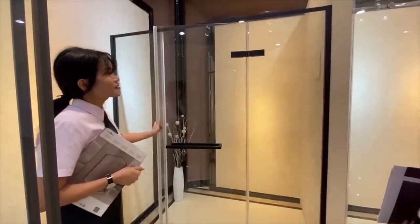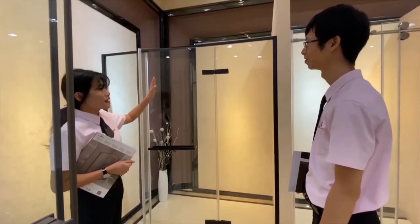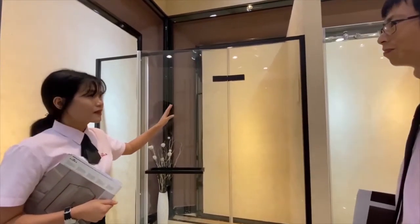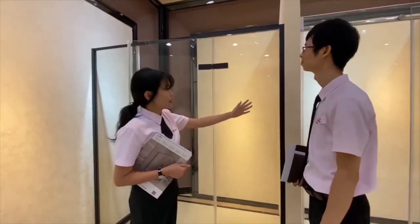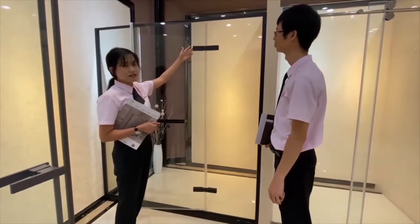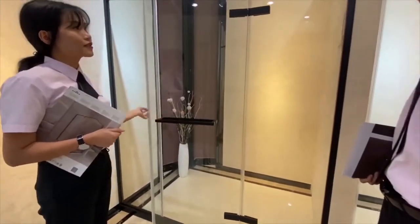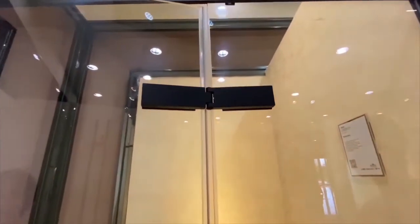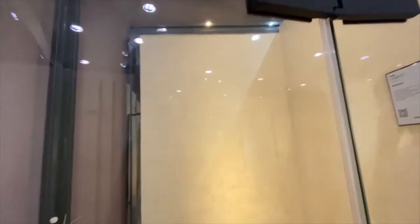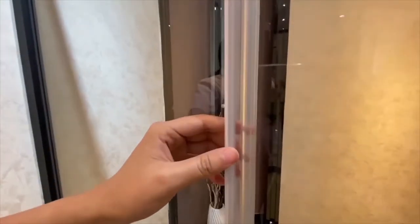So about this shower screen, the profile is 304 stainless steel, a total stainless steel profile. The top profile, wall profile, and also the hinge and handle with the tall bar shape, all is stainless steel and with many black color. I think this one is transparent magnetic. I think this is better in black color.